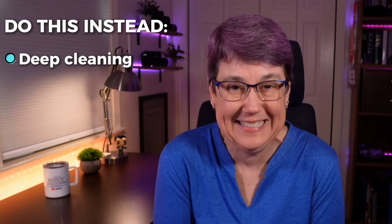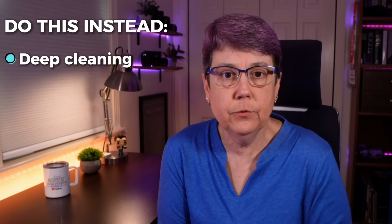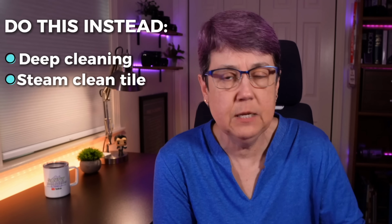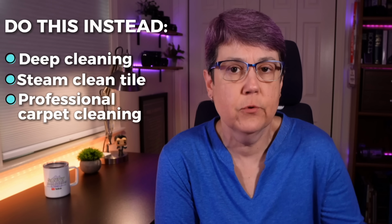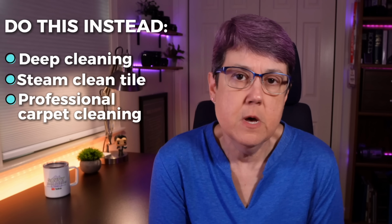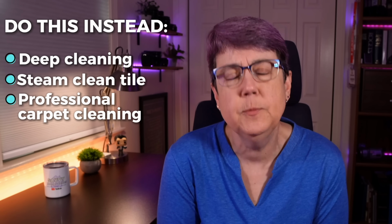Deep clean. I would invest the time. If you have tile, steam clean. If you have carpet, get professional cleaning right before the house goes on the market. Have a professional do it. If you have hardwood floors, I would do the same. Do a nice deep cleaning. You'd be surprised how well hard floors shine up after a deep cleaning.